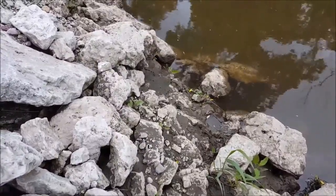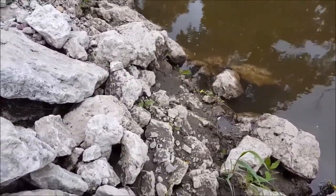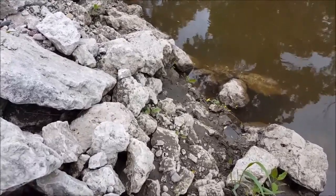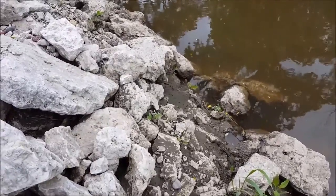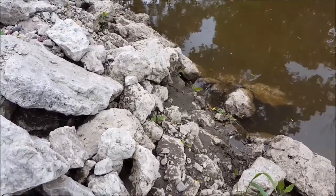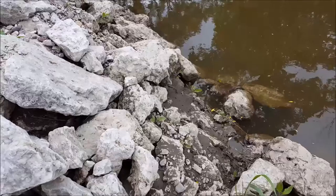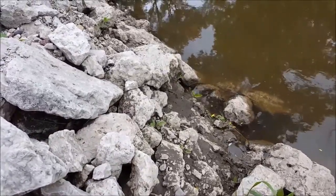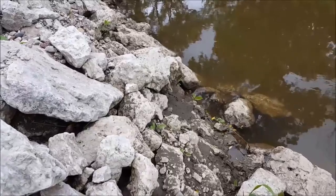Here's a close-up of how sediment has started to fill in the crevices at the toe of the bank. This is good. It's caused from when the water levels rise. It helps solidify that toe. And again, you can see vegetation growing through it. We'll monitor that, make sure it doesn't cause problems.